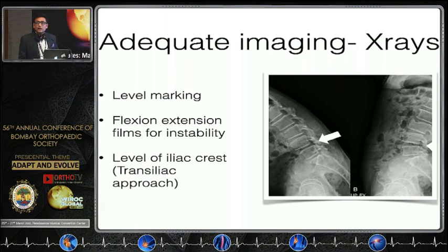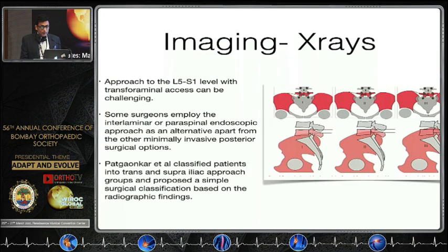For people who are in favor of doing endoscopic surgery, a study of the level of iliac crest is important in order to determine if you can do a transforaminal approach or you have to go by an interlaminar approach. This especially when you are tackling the L5S1 disc.